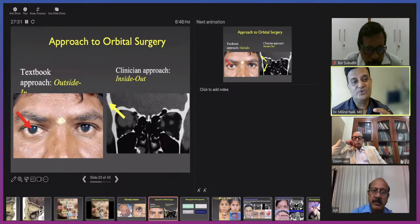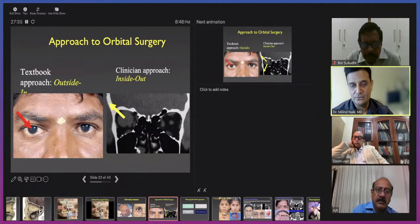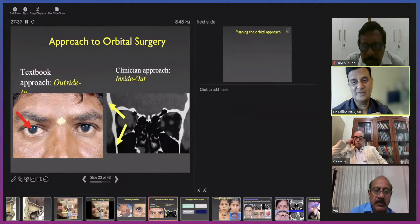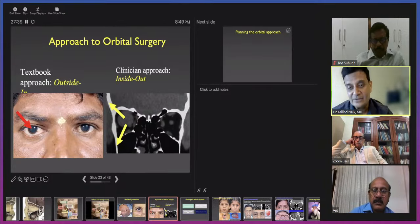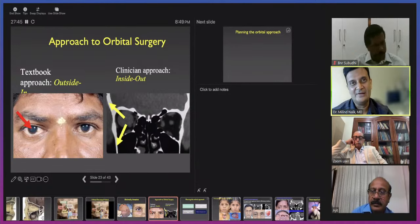And what approach I will choose will depend on where is the optic nerve in relation to this tumor. So whether I'll take the tumor out superolaterally through an eyelid crease incision, or I will pull it out from the inferolateral approach through a transconjunctival incision, will depend upon where the nerve is lying.